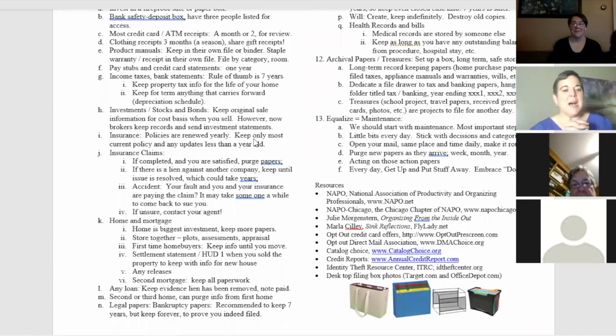So, okay. Number L under there is any loan. Keep evidence that the lien has been removed and the note's been paid. So that if somebody comes back and says your student loan isn't paid or something like that, then yes, absolutely, you can have proof that it is, okay? Item number M was second or third home. You can purge info from the first home.